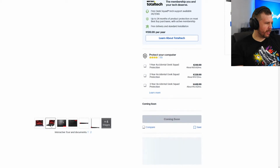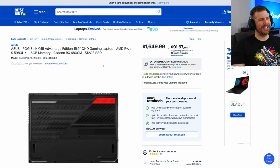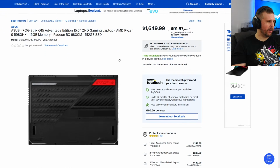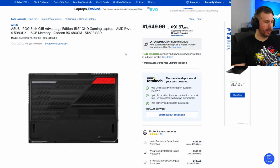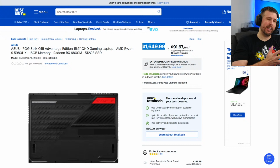The coming soon product. I have a Strix Advantage Edition down below, but it has a 1080p 300 hertz display, which I'd much rather have a QHD display if I was buying it. So you get Ryzen 9 5980HX, so you get a little bit better processor in this one too than most of the Ryzen 5000 series. So this would be one to potentially consider down the road. But $1,649 versus most of the Black Friday sales we're seeing right now, I feel like most of the Black Friday sales may be a little bit better bang for the buck, or at least the really good ones are. But still, I think this is going to be a great value whenever it comes out.